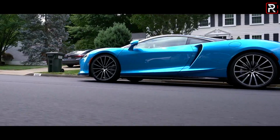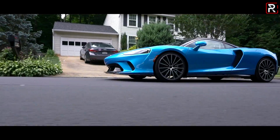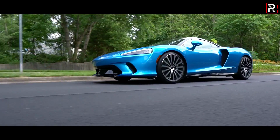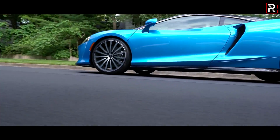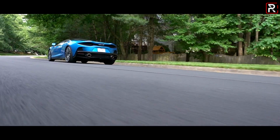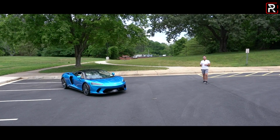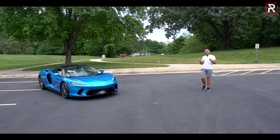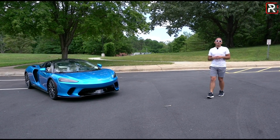Meet the McLaren GT, an all-new model that's designed to slot between the 570S and 720S. It's built off of the long-tail design, and McLaren says it's the most comfortable supercar that the company has ever built. So the big question I want answered, with the all-new 2020 McLaren GT, has McLaren succeeded in blurring the line between a supercar and a GT car? That's what we're here to find out.